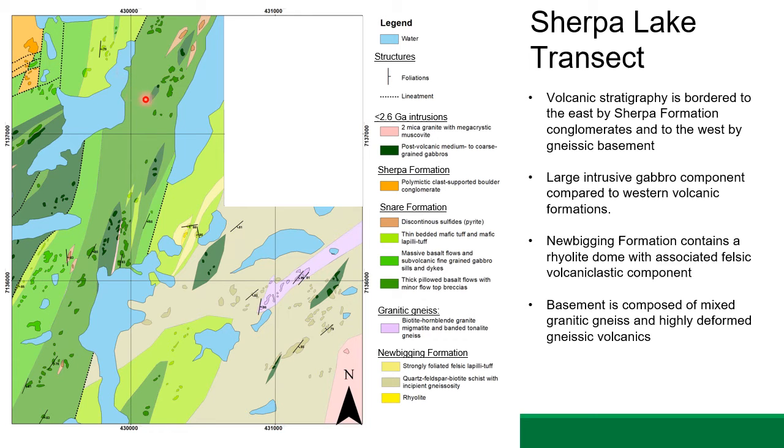The Snare Formation was composed of these interlayered, massive, and pillowed basalts, and was much more deformed and more heavily intruded by these later gabbros than where we saw it in the western part of the belt. It also contained more of the sulfide mineralization, but here they did not seem to be associated with any observable syn-volcanic faulting. Crossing over this fault scarp, we get into some more mafic tuffs as well as the Newbigging Formation, which here comprised this very small outcrop of rhyolite and then much more of this highly deformed felsic tuff, which was very difficult to differentiate from the older basement in this area.